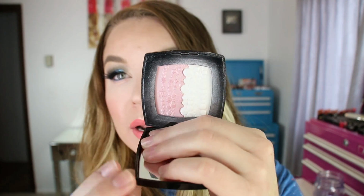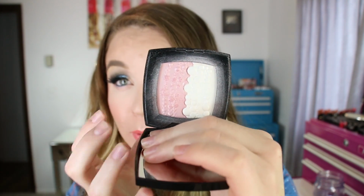It's beautiful in the pan, although I did mess it up quite a bit. I used a really stiff brush to pick up the product, because I really had to build it up on my cheeks to get that intensity out of it. But I'm going to swatch them separately and then together.